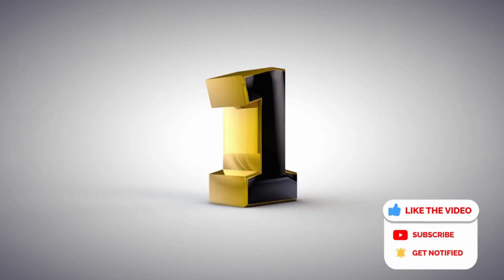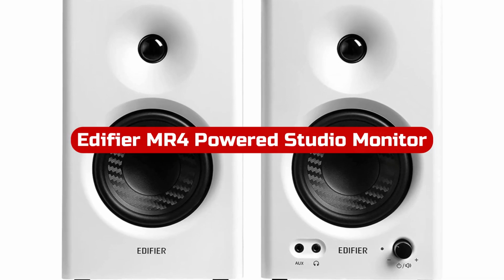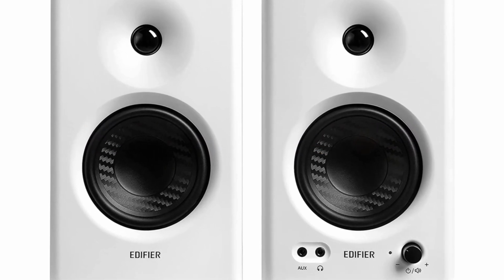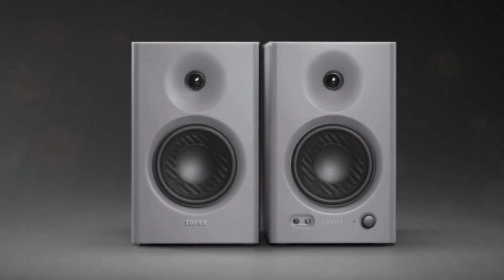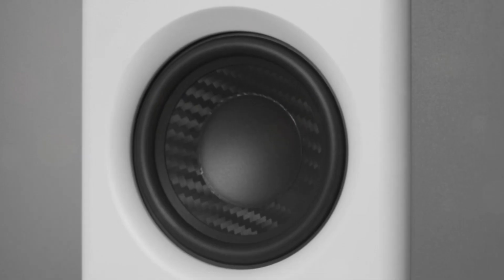At number 1 is Edifier MR4 powered studio monitor speakers. The Edifier MR4 is the company's first attempt at making studio monitors. Edifier is known for its reasonably priced bookshelf speakers. It is a reasonable alternative for anyone looking to buy a pair of studio monitors for content creation or just for listening to audio because it costs less than $130.